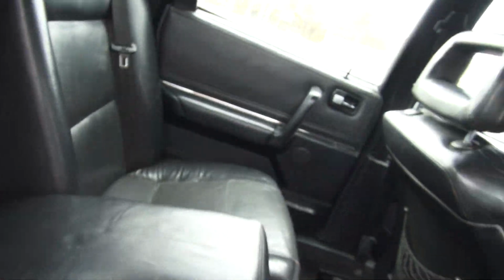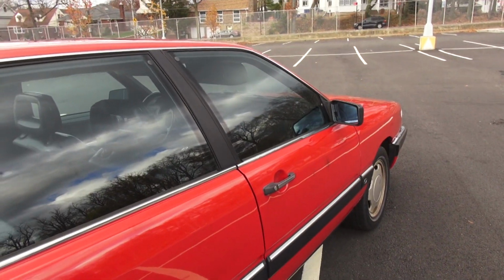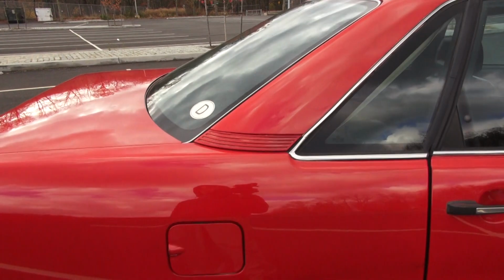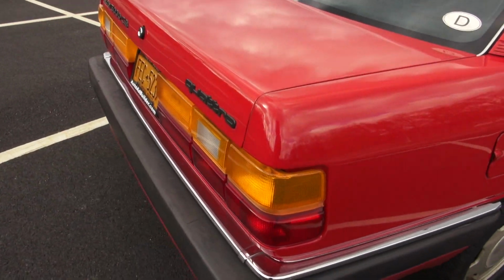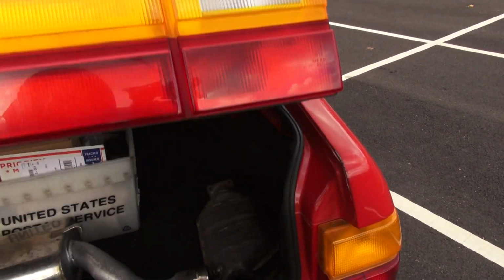Radio works. Even the antenna works. Sunroof doesn't work. I never even bothered to think about it. It probably needs the, I don't know if it needs the motor or the relay. I'm not really a sunroof guy, so.